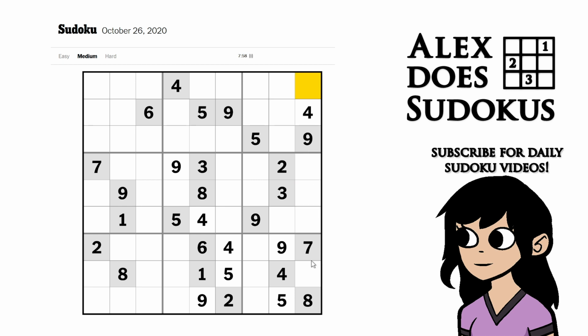1, 5, that leaves me with 6. 1, 5, 2, 3, and 6. I've got 2 and 3 in here, so that must be a 6 then. So these are 2s and 3s, and that's 1 and 5. So if those are 1s and 5s, then these are, what is it again, 1, 5, so 7 and 8, 4, 7 and 8. Can't tell where they are though.